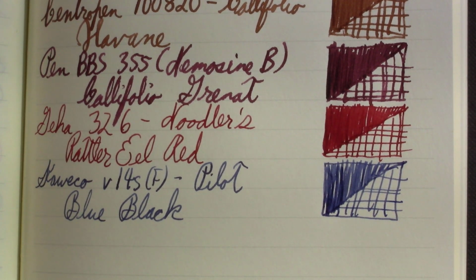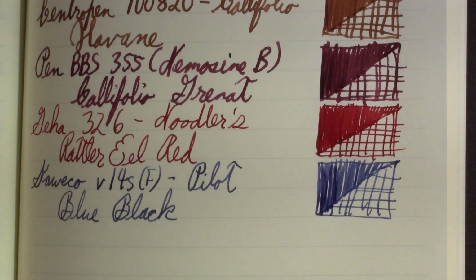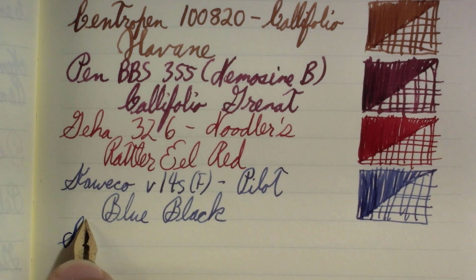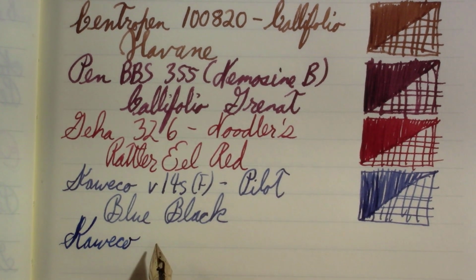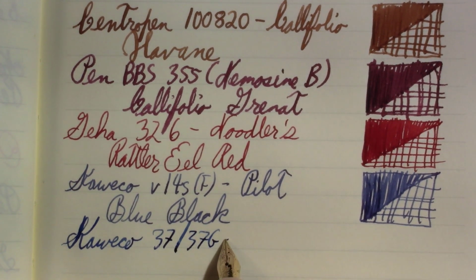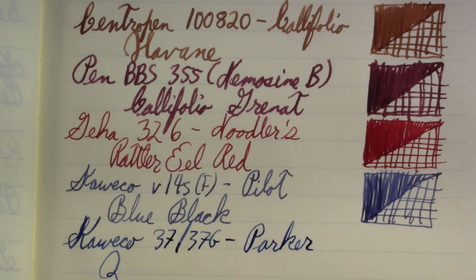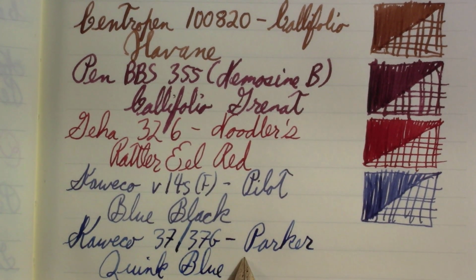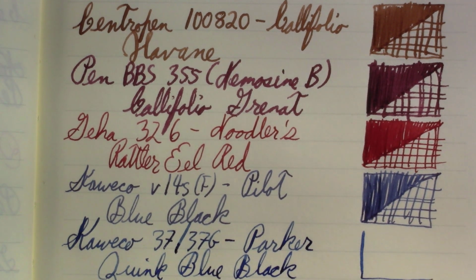Last week I felt this need to compare blue blacks, so I had inked up another Kaweco pen. And I thought I was going to do it again this week because I have a few more blue blacks, but I went a different route, as you'll see. This is, oops, that's an ugly K. Kaweco, what is this one? 37/37G. The ink in it is a Parker Quink blue black. It's just a brighter blue black, and I actually like it. But it gives me a totally different feel from the Pilot version of blue black.